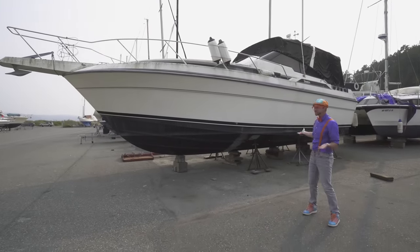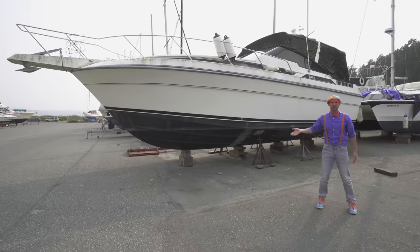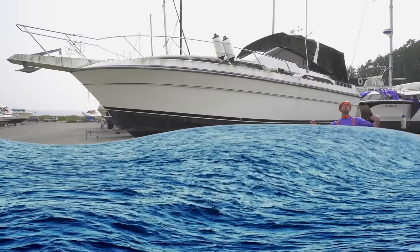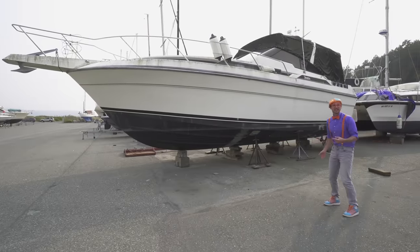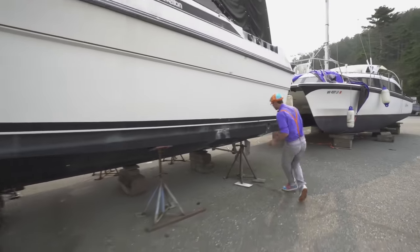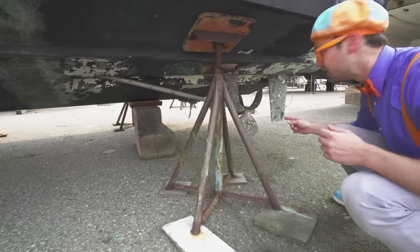A boat and it's out of the water. See, normally the water is up to here. But it's out of the water. Hey, and check this out over here. Come here. Whoa, and do you see down there?